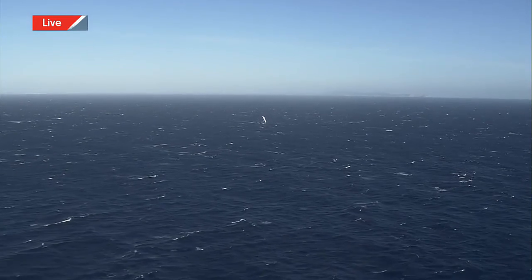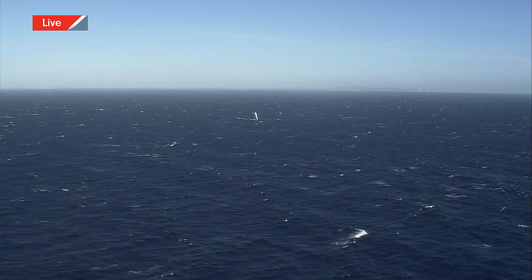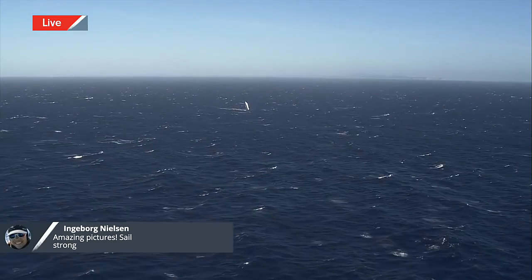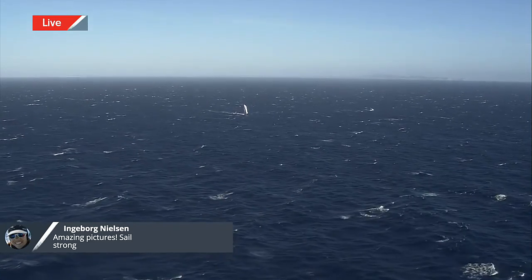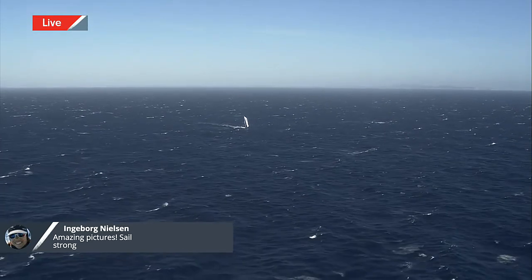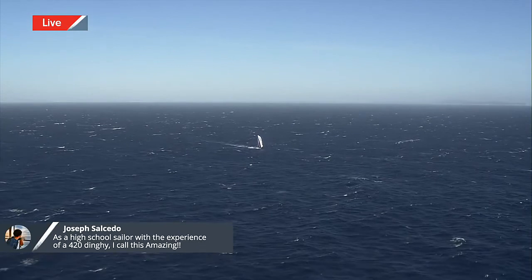Helicopter's got the hammer down, just going back towards our final boat in the fleet. I think this is Axo Nobel. Okay. Ingeborg Nielsen, amazing picture, sail strong. Well, thanks very much. In the Dockout show, we did the blessing of the fleet, and we made sure we let everyone know that our thoughts are with them to sail safe.